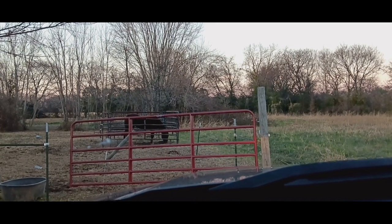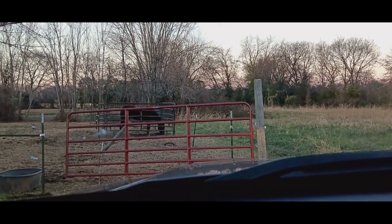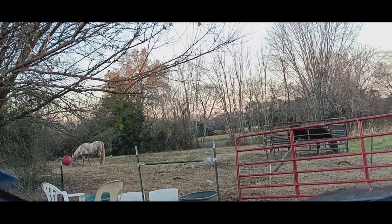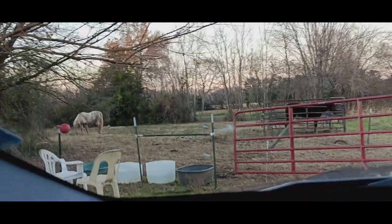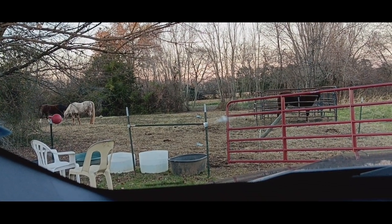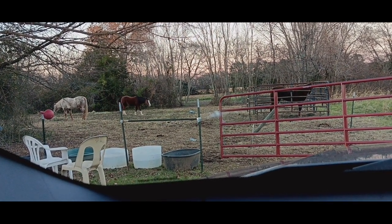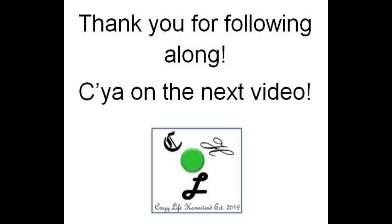Just waiting on the baby girl. And the other two are eating hay. I don't know where Mr. Duke is. He's further up. You see, this tree right here is in the way. There he is. He still thinks he's going to get in. Look at him.